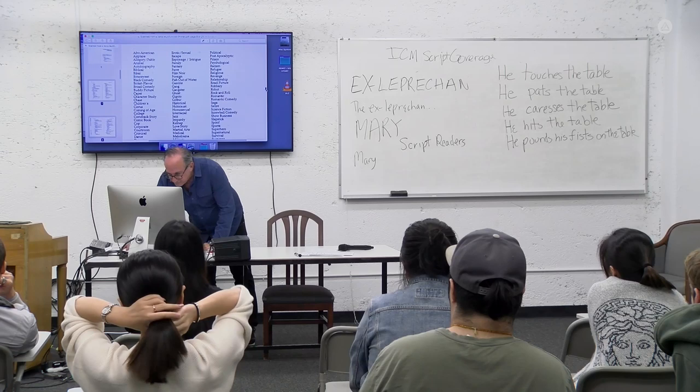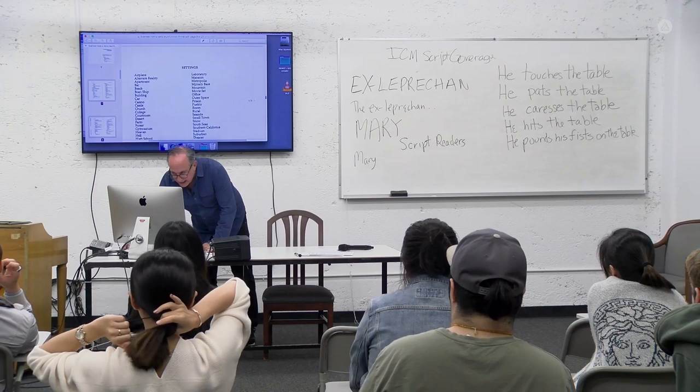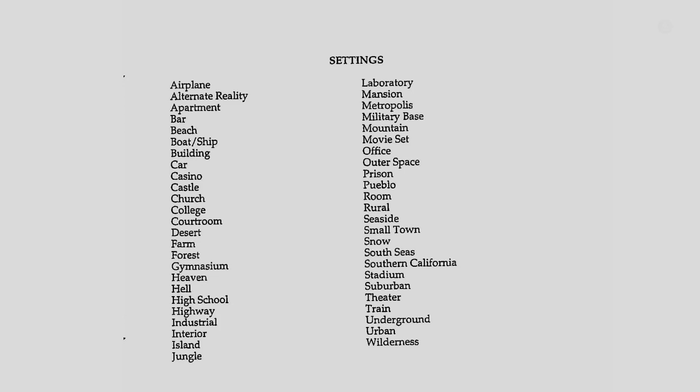We can skip the locations. The settings here might be, let's check out some of these settings. Outer space. That would be important for us in the beginning to know where this is. A courtroom. Generally, it's a courtroom drama, okay? Are they going to be found guilty or not guilty of a murder? So your script will tell you the general setting.